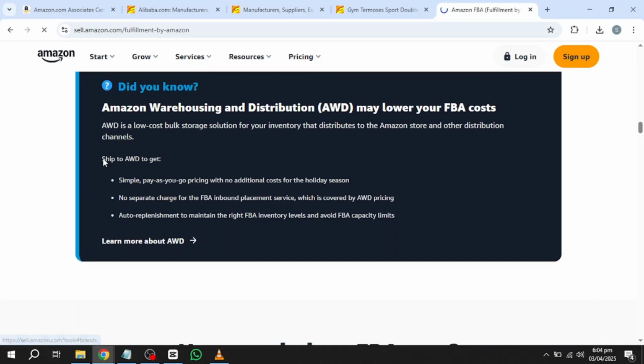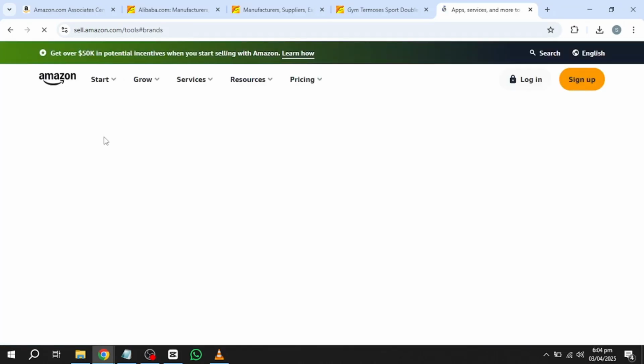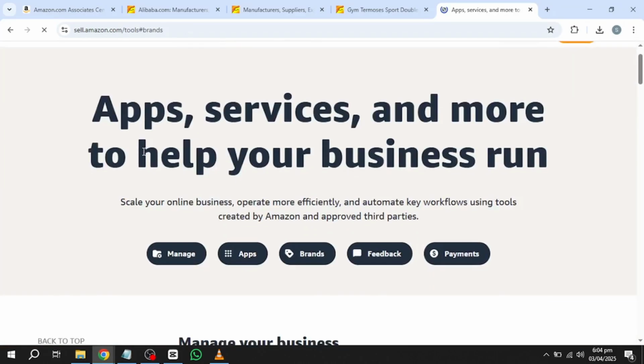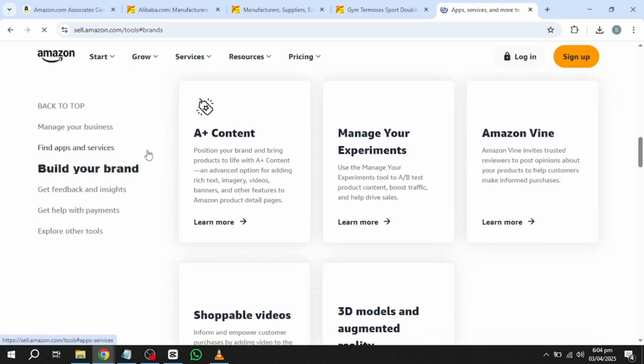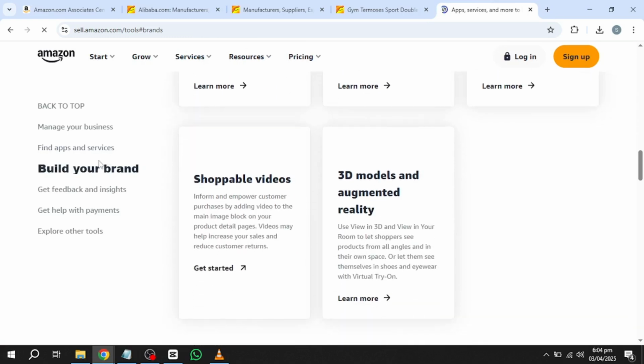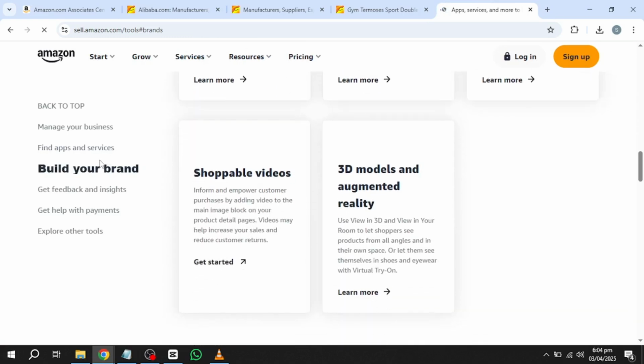Monitor your sales and reviews. Check your Amazon seller dashboard regularly to track performance. Customer reviews are important for building trust. If customers leave negative reviews, respond professionally and try to resolve any issues. Good customer service can help improve your reputation.